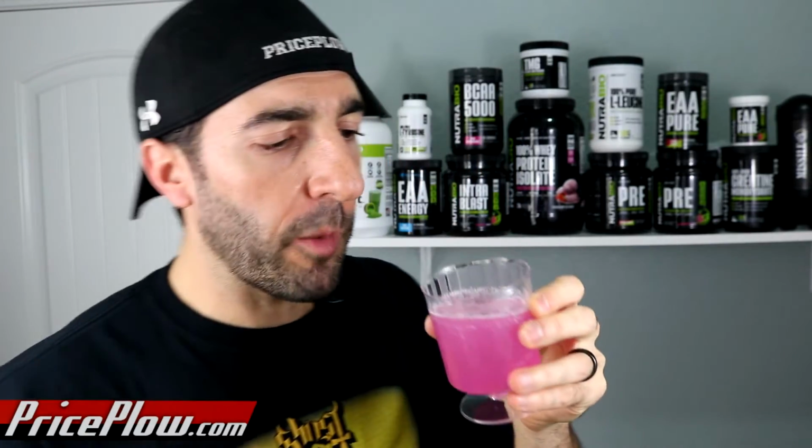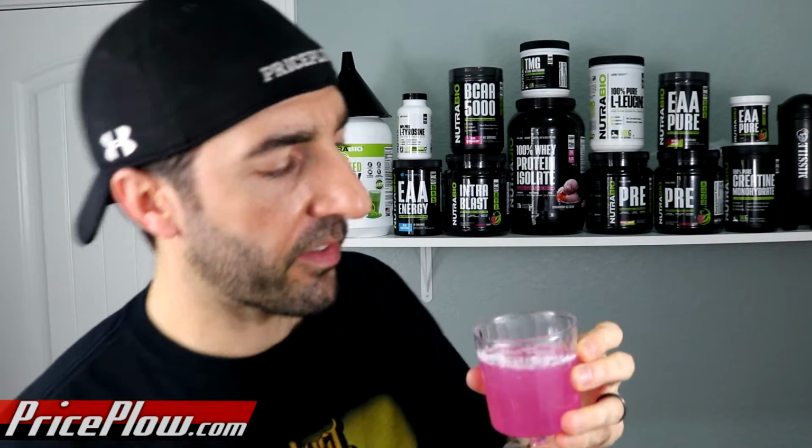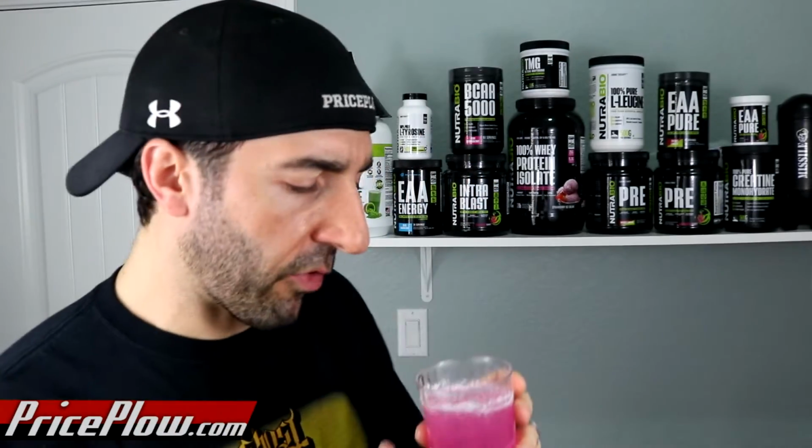All right, with the EAA, once again, a little bit of floaties. All the sticks at the top. And yeah, this one's got the most floaties of everything. So this one is a more potent flavor system. It's probably more potent because they had to make it more potent to cover up the essential aminos that don't taste as good. So right off the bat, this is less of a sweet.